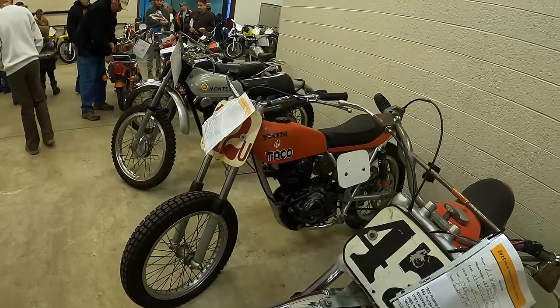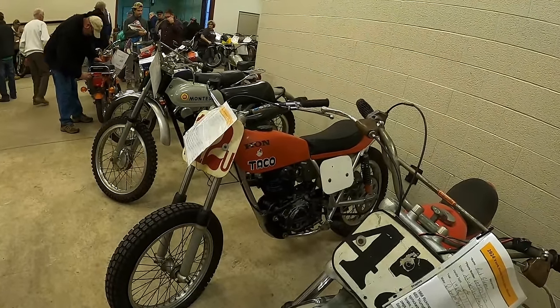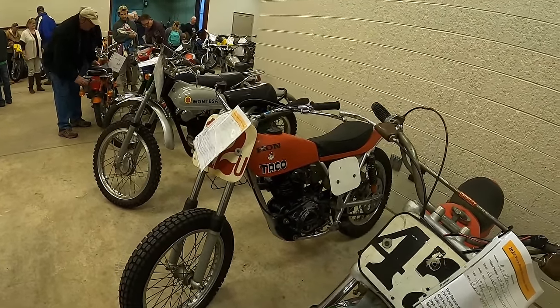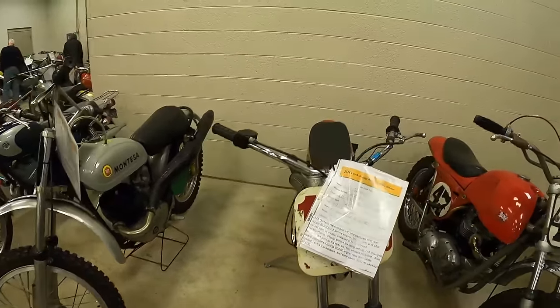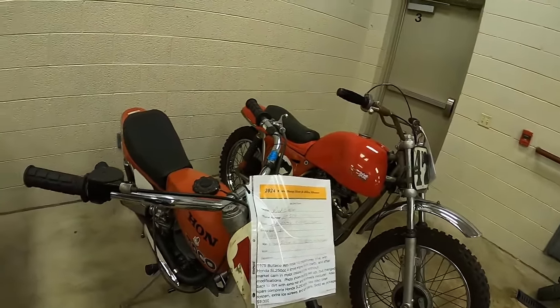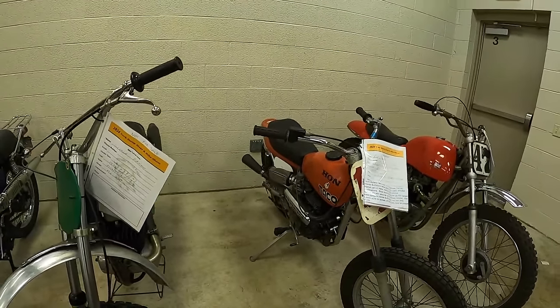Honda Taco. So that looks like a 123 Astro frame, I'm guessing, by the swing arm. No, 145. Yeah, they did that a lot.